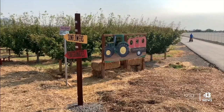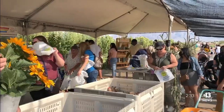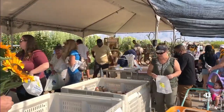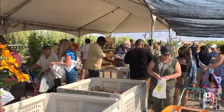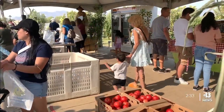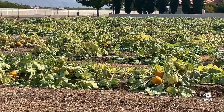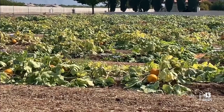Plus, fall fruit such as white pomegranates have been pre-picked by crews and are available for purchase, with more varieties on the way. So we have white pomegranates right now, but we'll have the red pomegranates about the middle of October. And those are very popular. So we're trying to keep people away from those until they're ready.